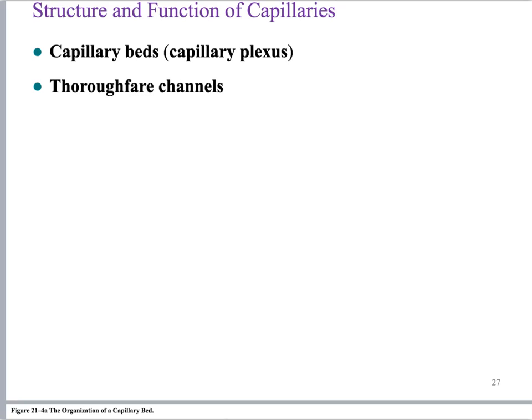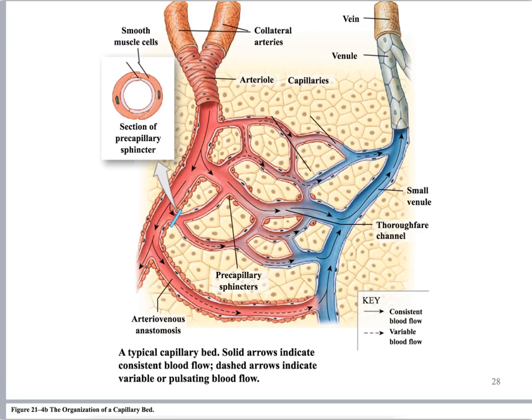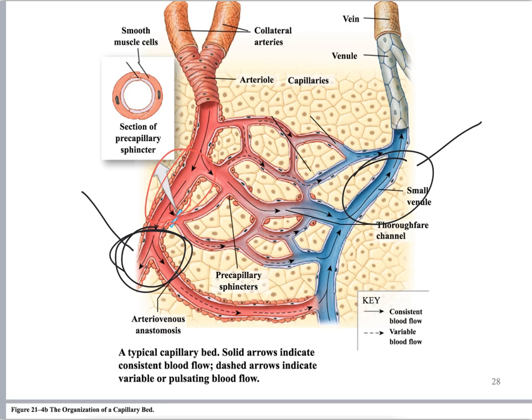So let's look at a capillary bed. All right, so here's the arterial blood coming in, and we always show that as red, and the venous blood we show as blue. So this is deoxygenated blood, and this is oxygenated blood. This arterial, we can have constriction and dilation to let the needed amount of blood through.